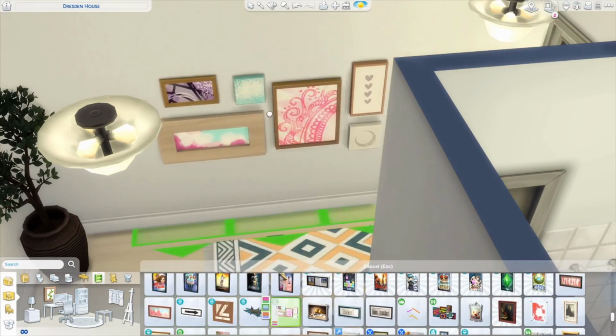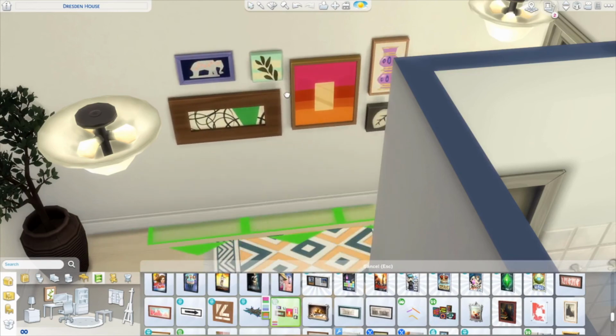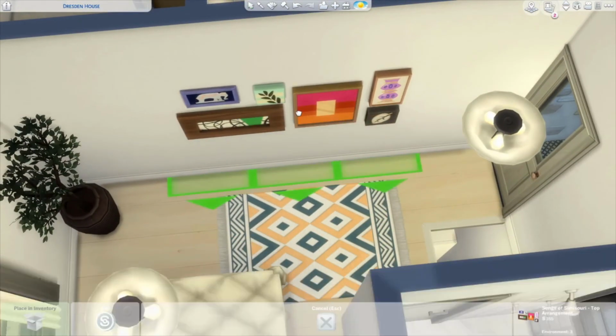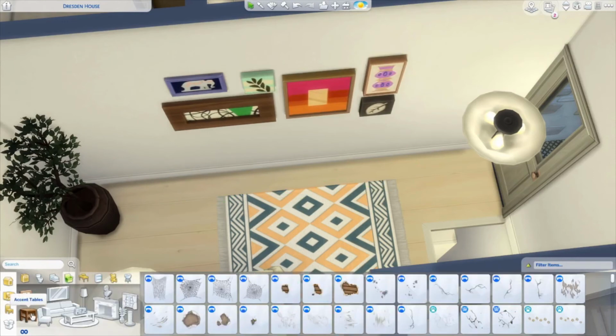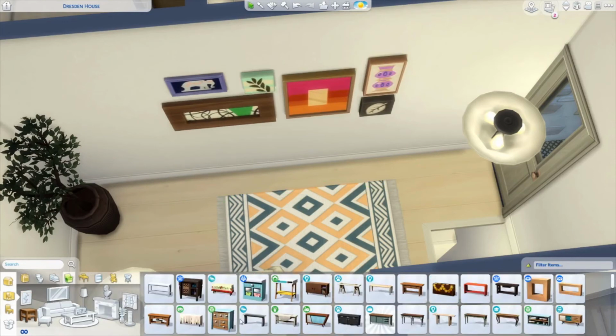I really love this set of paintings. I don't know why, it's just something that I've always really liked. I was also going to say something else, but I really don't remember what it was.